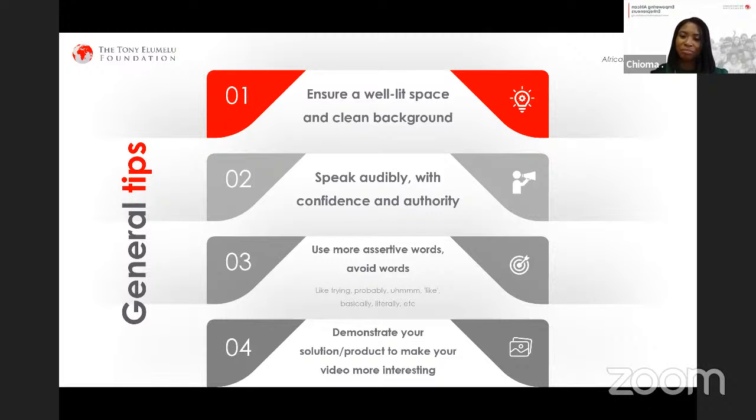Don't use words like probably, trying, about. Some people say we need about 300,000 naira, or we need about 3 months. No, you need 3 months to complete the project. You need $500,000 to do this and do that. Be very, very assertive. No about, maybe, trying, probably. Don't use those vocabularies.